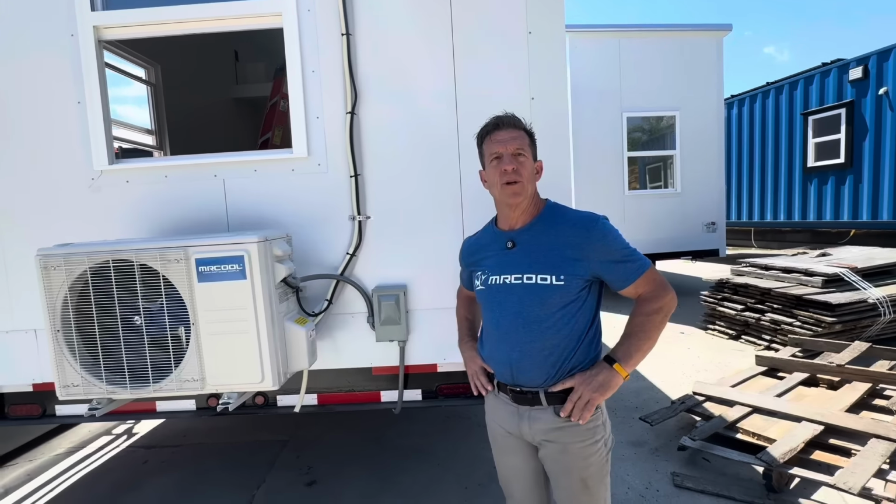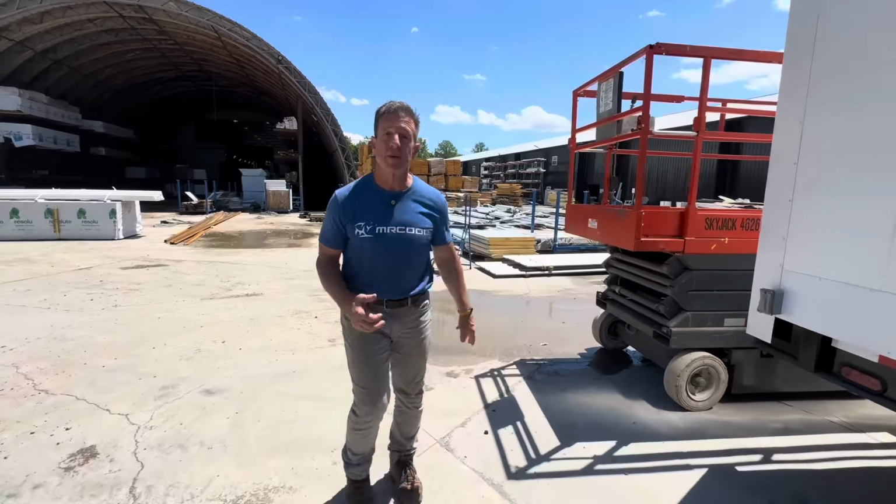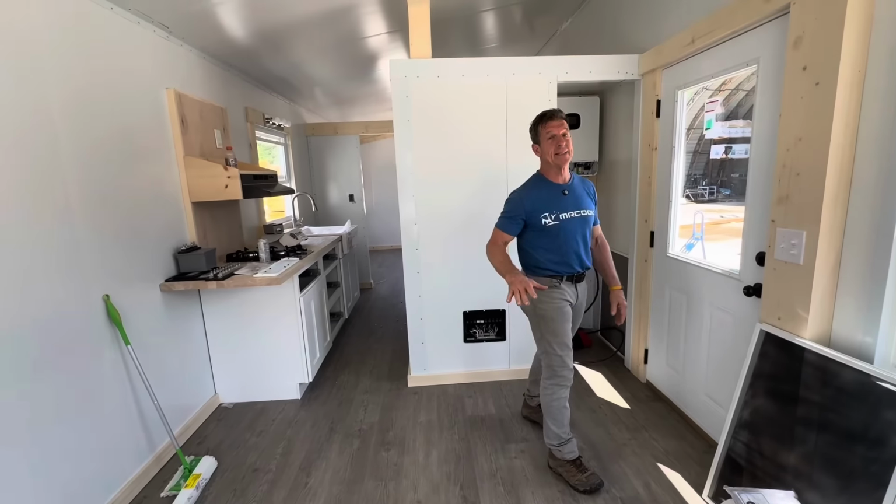Yep. So you want to go inside? Sure. Let's see what we got. I don't know if we can go inside or not, but we'll give it a shot. All right, so we made it inside.